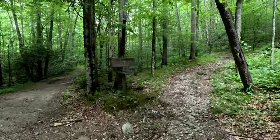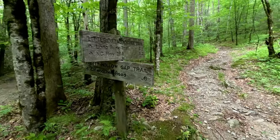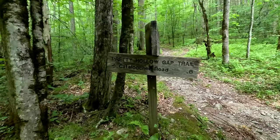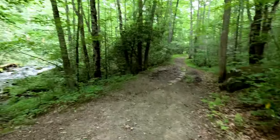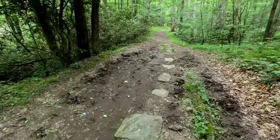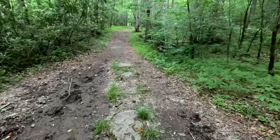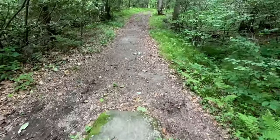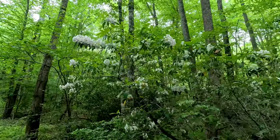There's a sign. Little Cataloochee Trail is that way, and the Pretty Hollow Gap Trail. That's what we're on. We're going this way. Mountain laurels are blooming nicely.